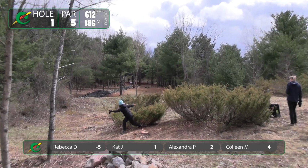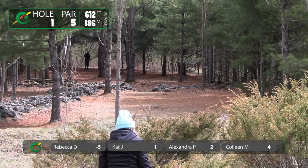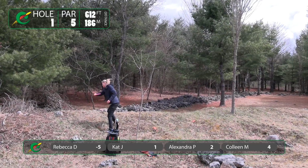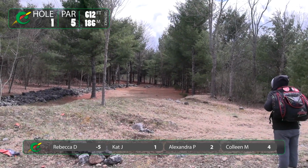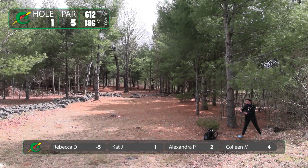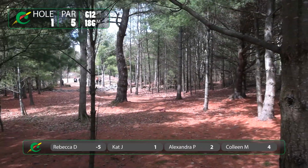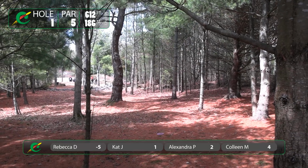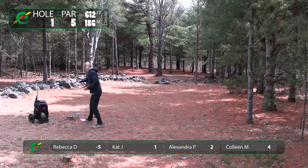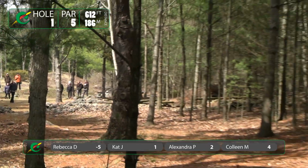Colleen with a nice approach shot. And just a little hyzer for me from my kind of awkward footing in a juniper bush. So there's a rule here for this tournament that you can take casual relief from juniper bushes. If your disc lands in one, you can just play from the next available spot outside the juniper bush, so you can take a little bit of relief back from it. You don't have to throw from inside, which makes for a little bit of an easier shot.